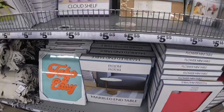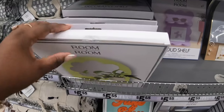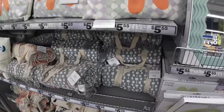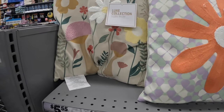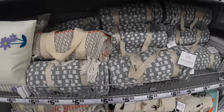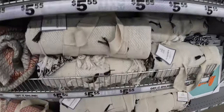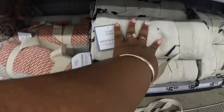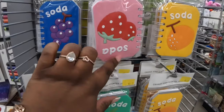Decorative shelves. These pillows are $5.55. The woven throws. These are $5.55.